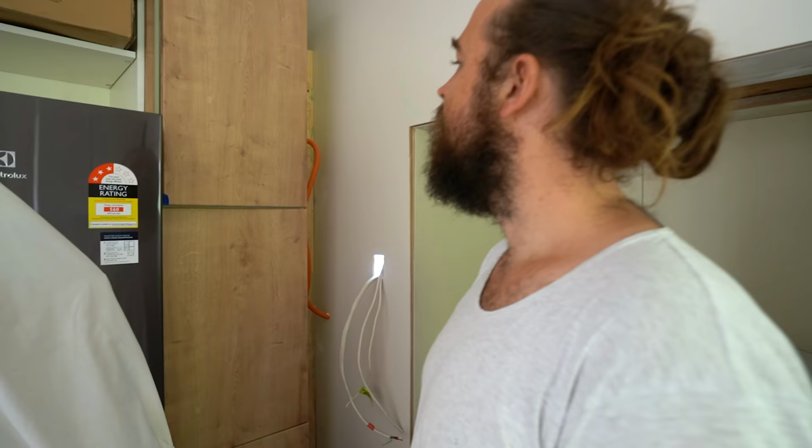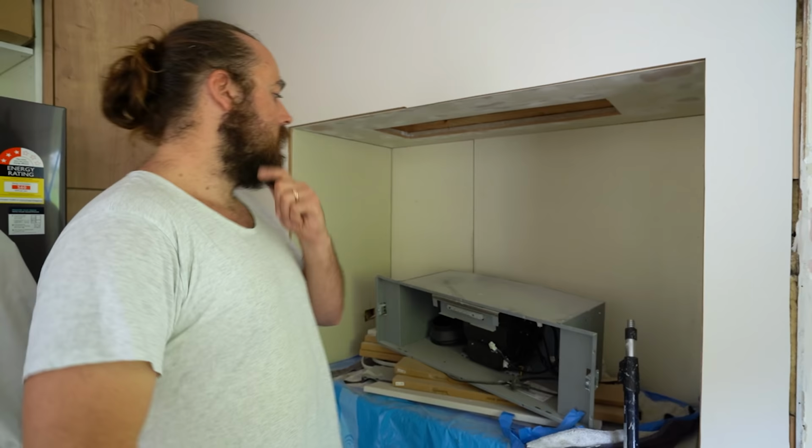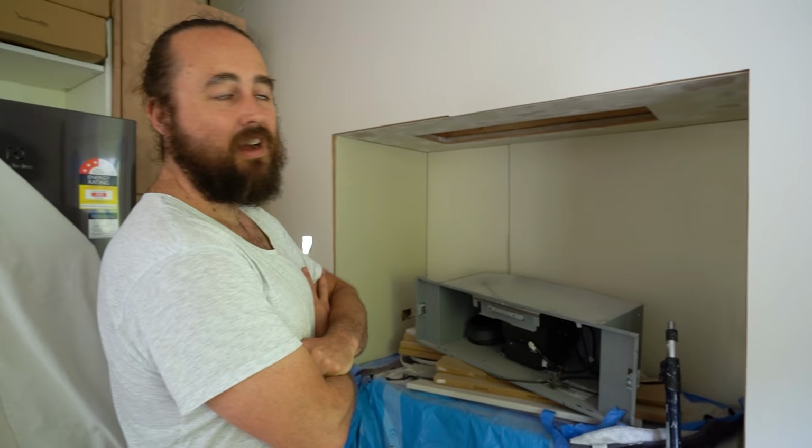All right. Well, what are you going to do now? Are you going to sort out the range hood? Maybe. Yeah. Bit of a messy job. Let's turn that maybe into a yes. Yeah. All right.